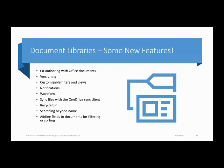So it looks for things that are relevant. It looks for documents that maybe people you work closely with are ones that they update, and it tries to bring the search together in a way to try and really get you what you need rather than just searching by name. And as I said before, these document libraries are really a specialized list of documents.